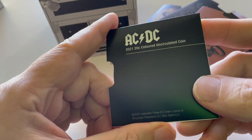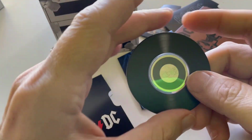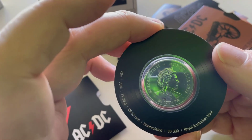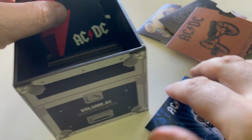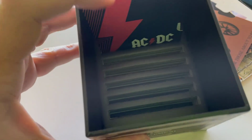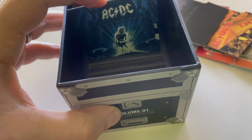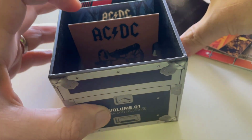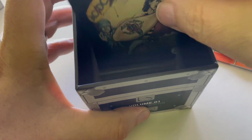And this AC/DC coin, 20-cent uncirculated coin. I think this is just one that comes in the pack. I don't think they sell this separately. AC/DC. And of course the Queen on the backside. So there we go. There is the AC/DC thing. You can see in there, there's these little areas to slide these covers in. And I think you can order these online. I got mine from the Australia Post, the Mint. I don't know, some Australian government thing.